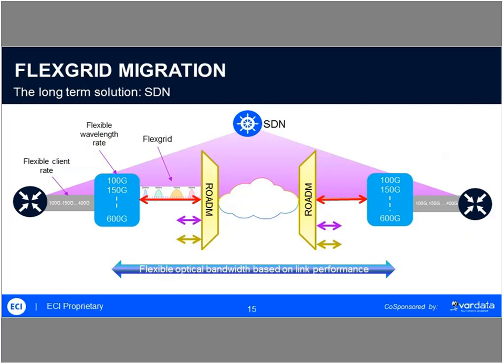And the answer, of course, is the universal solution everyone wants to talk about, which is SDN, software-defined networking. With SDN, you have the concept of a system sitting above all of this, looking down on it, that understands I now have the need for a specific amount of bandwidth through the network. I can see where the spectrum is, I can see what the capabilities are, and I can tune the whole network to respond to that. That's where we want to get.